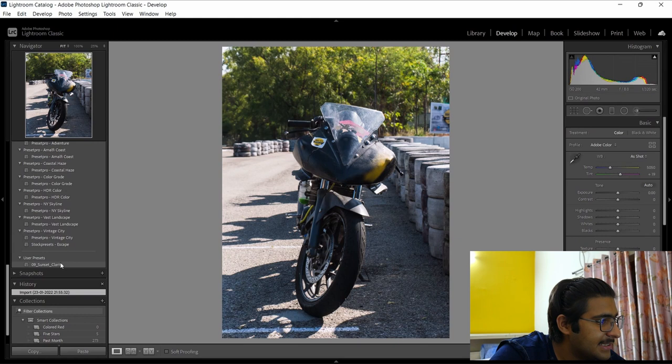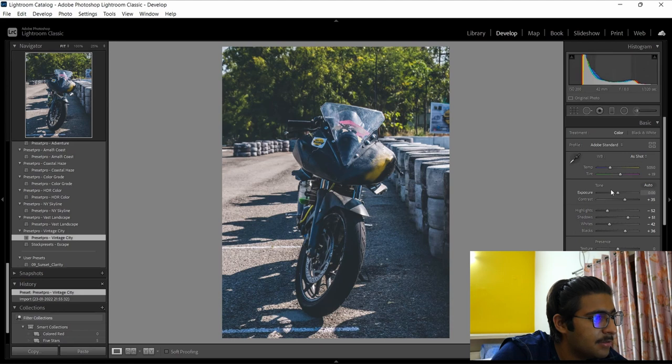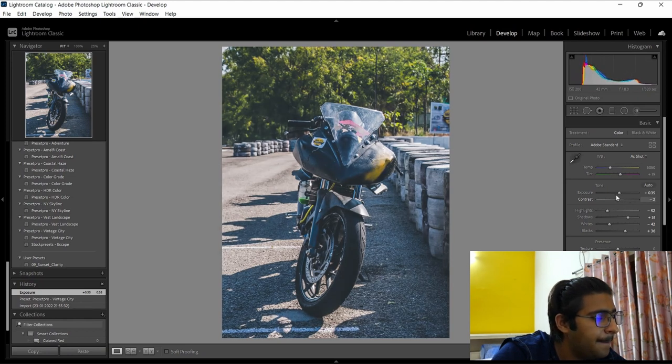So I think the first step again is to decide the preset first. The first thing we're gonna do is just adjust the exposure, the contrast, highlights and shadows again.